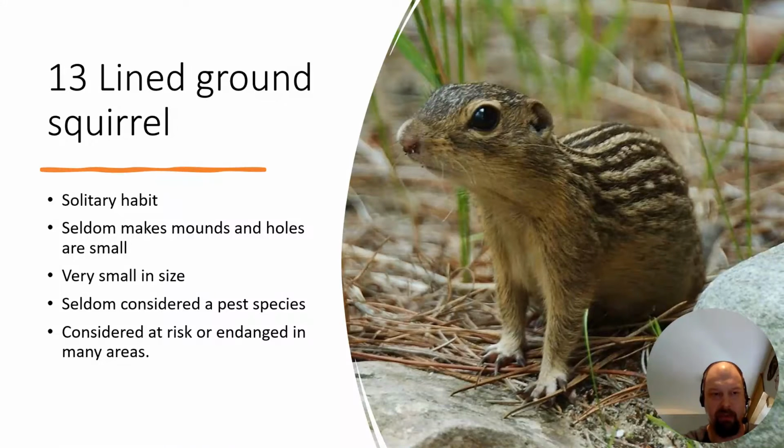The 13-lined ground squirrel has a solitary habit. It generally doesn't make mounds and its holes are very small, almost the size of a mouse hole. They're very seldom considered a pest species, but they may get into your yard or around buildings, and they are considered at risk or endangered in many areas, so you don't really want to be making an effort to control these guys.